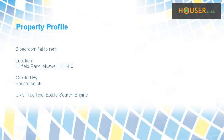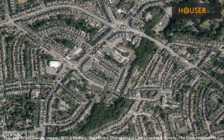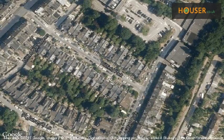Two-bedroom flat to rent on Hillfield Park, Muswell Hill, N10. Abelsons Estate Agents is pleased to present to the market this two-bedroom. This property is located on Hillfield Park, Muswell Hill. View this property on map.